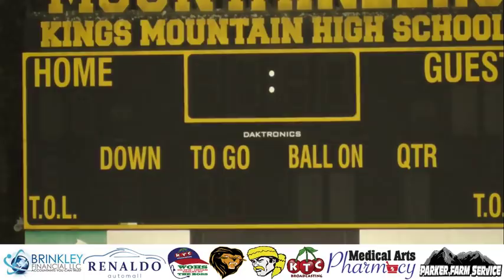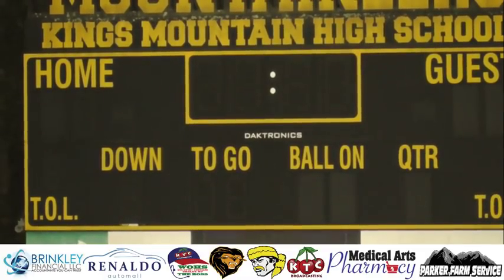Usry, 1 catch, 33 yards, and a touchdown. Davidson, 2 catches, 110 yards, 2 touchdowns. Fisher, 1 catch, 9 yards. Pacehour, 6 catches, 104 yards, and a touchdown. And Brooks, 1 catch, 24 yards, and a touchdown. So that's 437 total yards of offense for Kings Mountain to the 175 for Shelby.